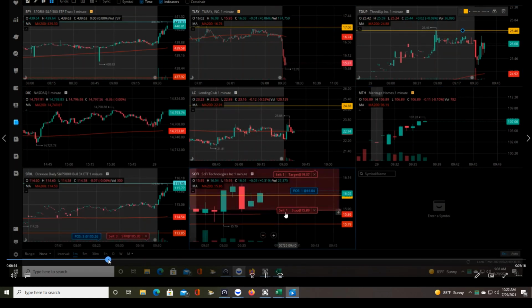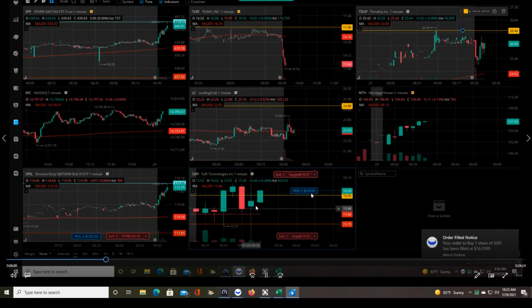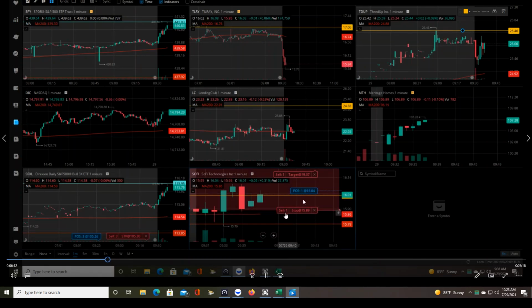Okay, so let's take a look at my entry on SOFI. As I said, it broke out through the previous high. Now I'm just waiting for a 1-minute candle to make a new high. I'm hovering over this candle, and the high is 16.02, so I want to see 16.03 or better. And there we go. It bounces, and I hit my hotkeys, and I get filled at 16.04. 1 cent slippage, not a big deal at all.